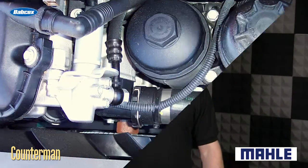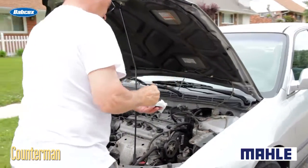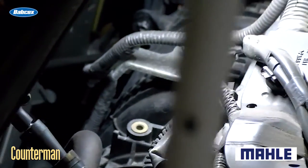So here's an example. A head gasket repair also will require antifreeze and probably new hoses and clamps. If the old gasket was leaking coolant in the crankcase, you also might want to recommend an oil and filter change. The same goes for an intake manifold gasket repair.